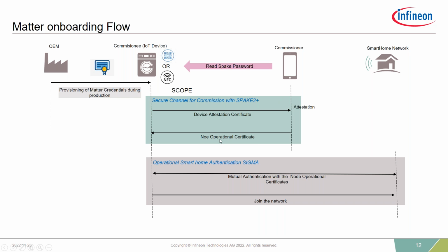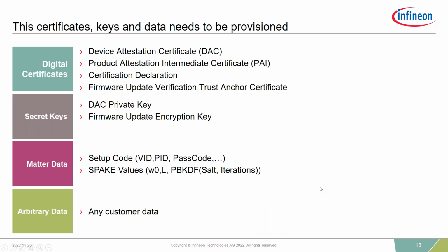Be helping also here to create those keys required for the operational certificate, and then also in the operational phase, of course, we help also here. This is also ECDSA based. We help here also with the cryptographic operations, offload the host MCU from those tasks and perform those authentication steps much faster.